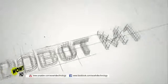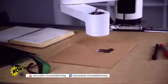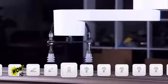Starting a business nowadays is easy. Everyone has great ideas, but sometimes it takes a lot of repetitive work to realize them. This is where DoBot M1 gets in. DoBot M1 is an industrial-level robotic arm production platform. It's precise, fast, and extendable, and also affordable. It can be your 3D printer, laser engraver, soldering machine, or whatever else you build upon it.